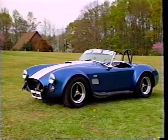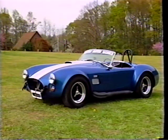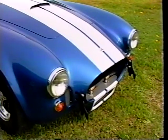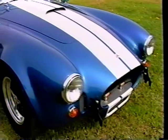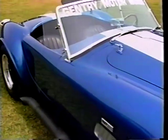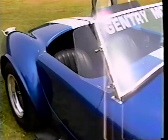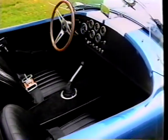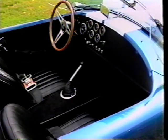The correct wheelbase is 90 inches. Several current replicas have extended wheelbases. This is done in an attempt to achieve additional cockpit room, but it changes the body form and shape away from the original Cobra body. We use the correct wheelbase and have done extensive but subtle changes inside that allow for maximum room.